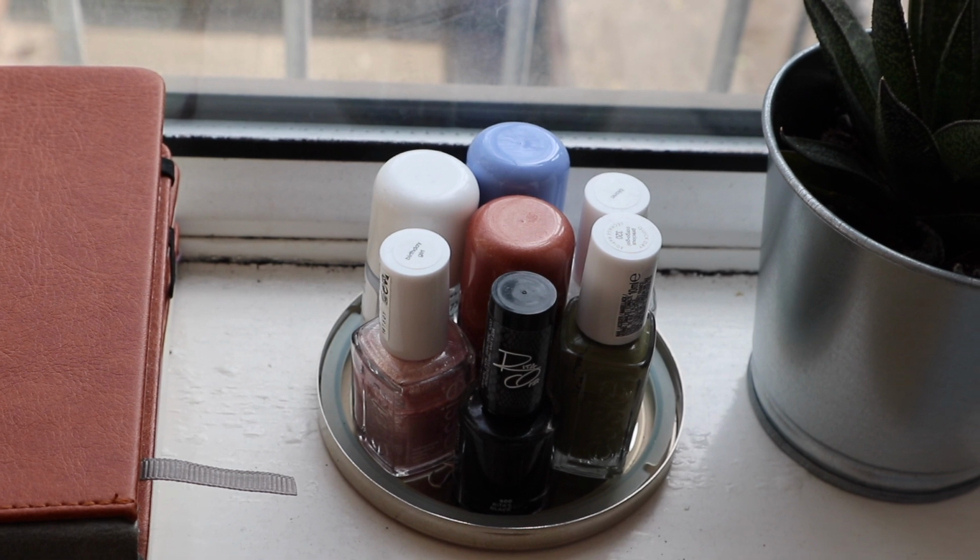I was never into painting my nails, but then it was sort of like halfway into 2020 and I hadn't been able to get my nails done, so I decided I should just start painting my own nails, and it is way easier than I thought it would be. And yeah, these are my nail polishers I have at the moment. It's not a big collection and they're just sitting in a lid from a candle that I've already burnt out.